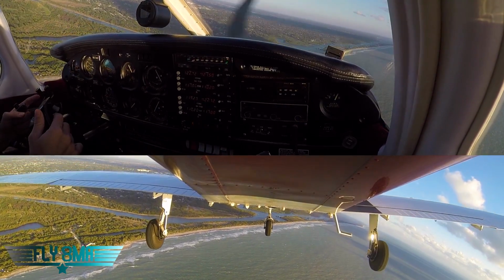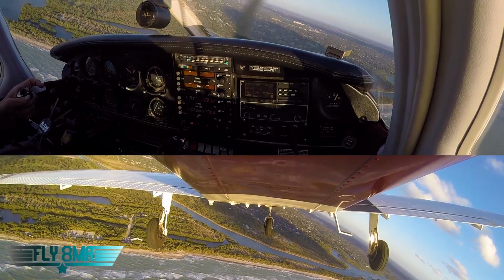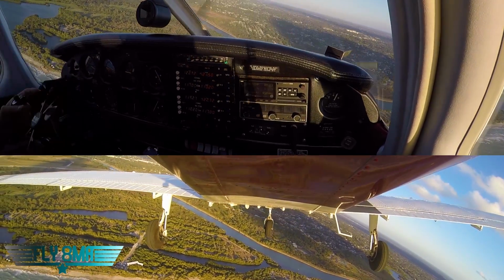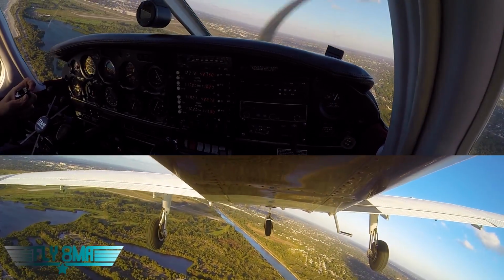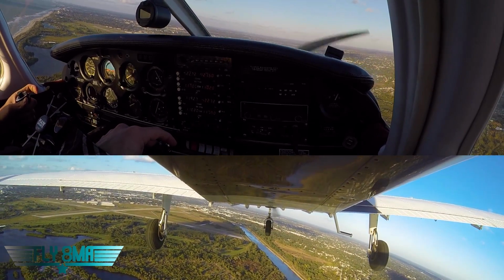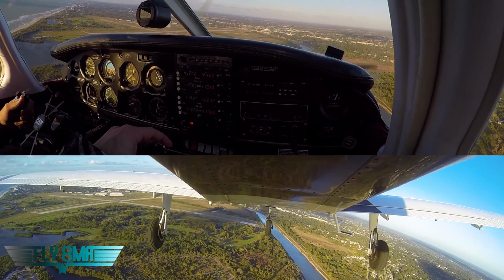Venice traffic, Cessna 183 at Suncoast. Alright, we got everything full power. Everything's good. Aim for those numbers. Aim for that threshold. Not the EMAS, but aim for the threshold. Good. Keep that speed right around 90. I got 80. 85. Venice traffic, Warrior 86 Echo, simulated engine out to runway 31, left base to 31.